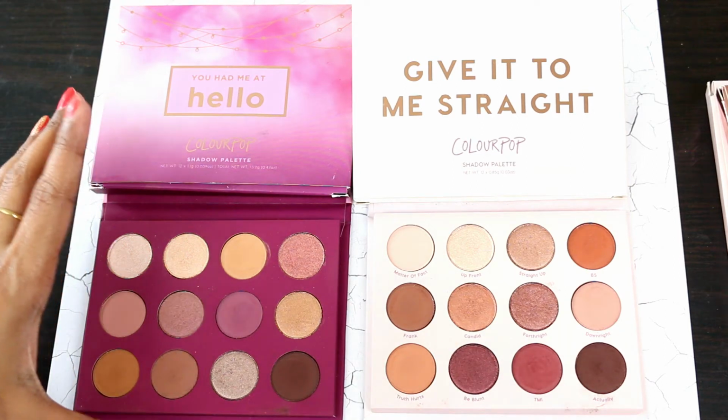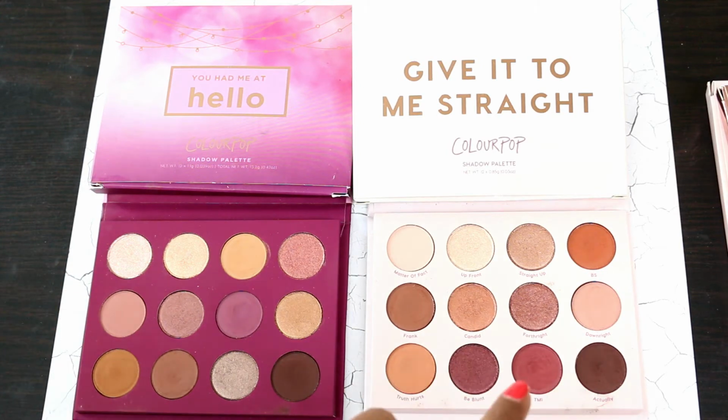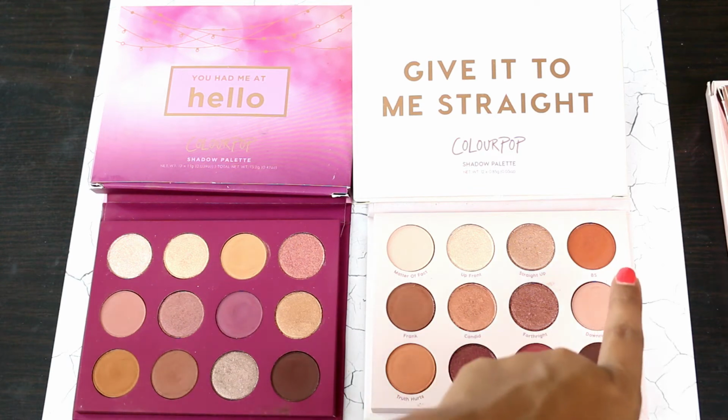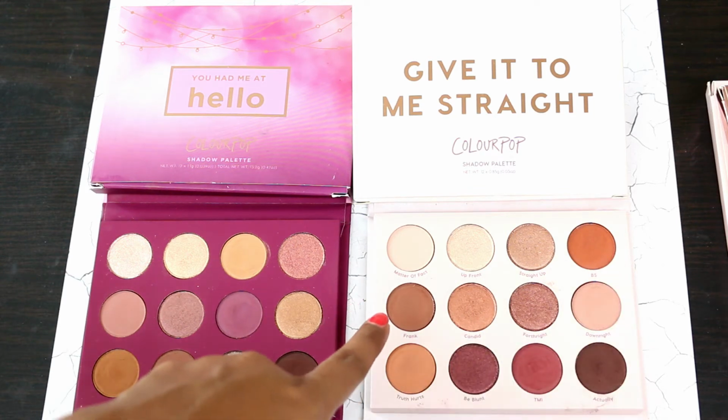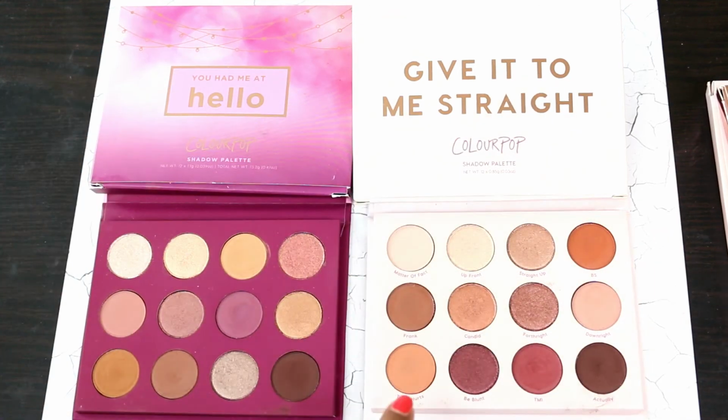So the You Had Me at Hello palette, you can see straight away that it's a mauvey, more cool toned palette. The Give It To Me Straight palette on the other hand is more of a plummy palette. It has a lot of plum undertones and it has some warmth to it as well. When you create your eye looks, especially you have this orange, this brown, although this is quite neutral, because of those warmer tones here and this one as well, the looks which you get is slightly leaning towards warm.